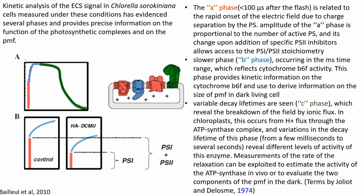This phase provides the kinetic information for the cytochrome b6f, and it's used to derive information on the size of the proton motive force in dark living cells.